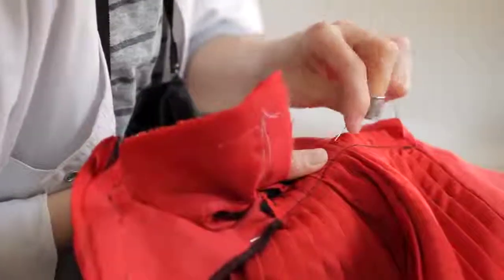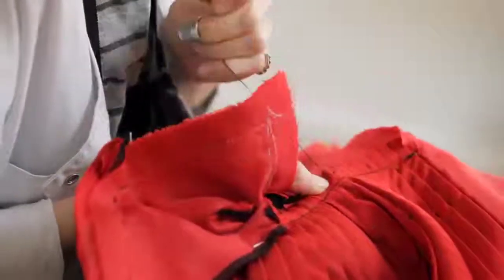The pleated red faille is sewn securely onto the technical basque with a catch stitch.